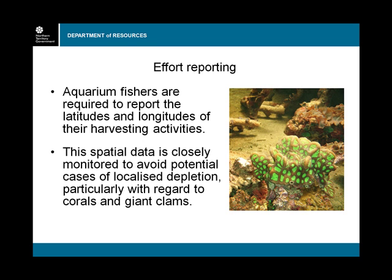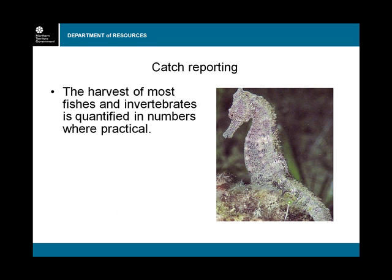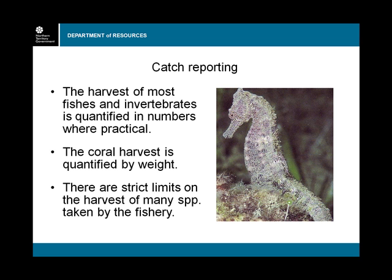corals and giant clams. For the catch reporting, the harvest of most fishes and invertebrates is quantified by numbers where practical, whereas the coral harvest is quantified by weight. And there are strict limits on the harvest of many species taken by the Northern Territory Aquarium Fishery.